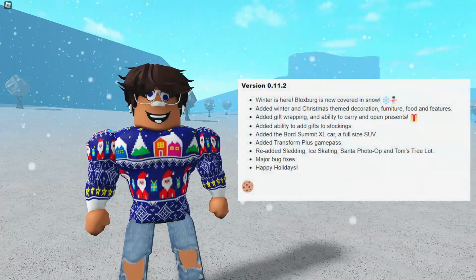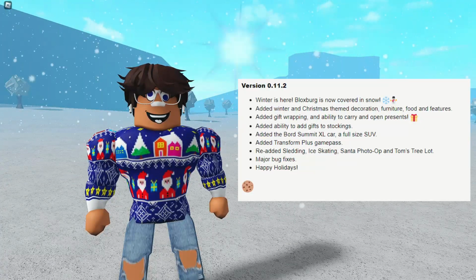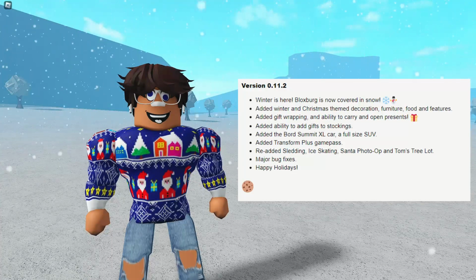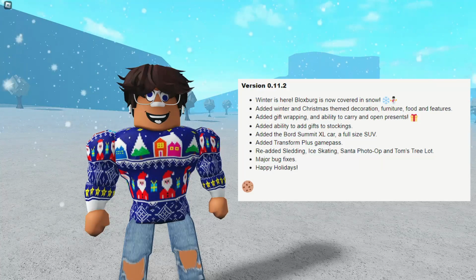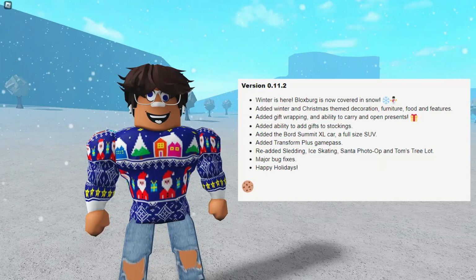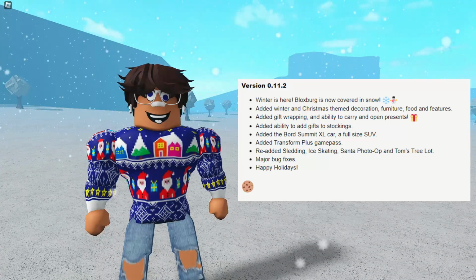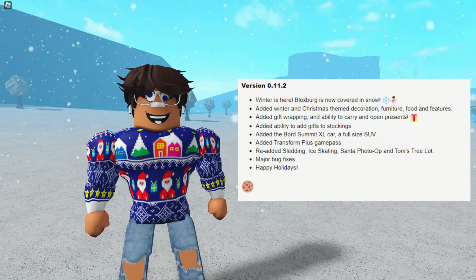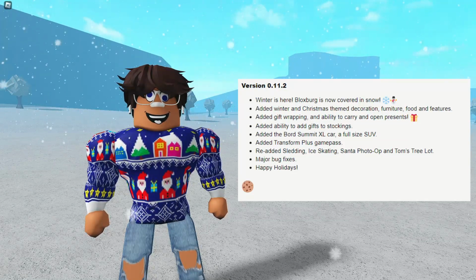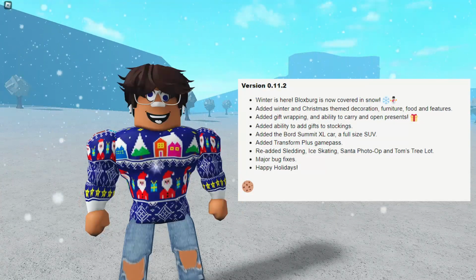Today is the Bloxburg update version 0.11.2. Winter is here, Bloxburg is now covered in snow. Added winter and Christmas themed decoration, furniture, food, and features. Added gift wrapping and ability to open up presents. Added ability to add gifts to stockings. Added the Board Summit XL car, a full-size SUV. Added Transform Plus Game Pass. Re-added sledding, ice skating, Santa photo op, and Tom's tree lot.